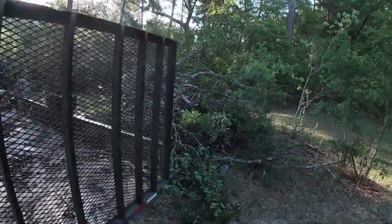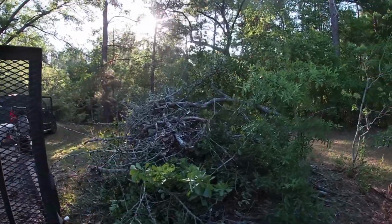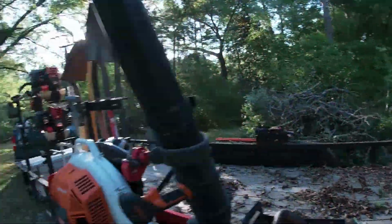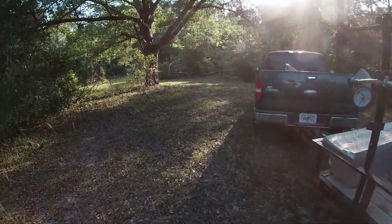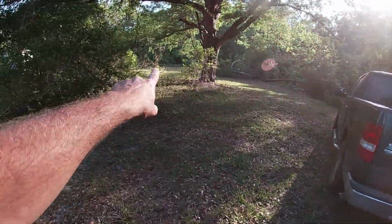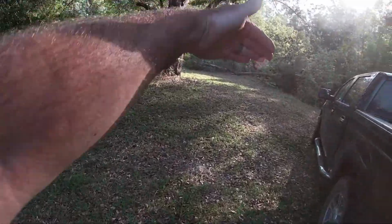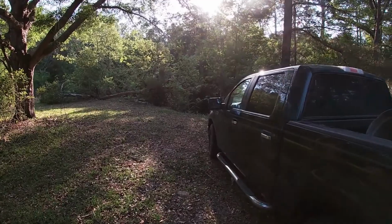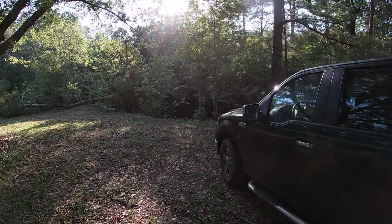Well, as you can see, I decided to go ahead and cut some limbs too. So I got some green stuff in there. But they got a big old tree down out here, but all I do is cut up next to that. I don't cut any of this up in here. We just go around it. Of course, there's the front yard out there. Got a nice little pond back here, fed off a creek that comes through.